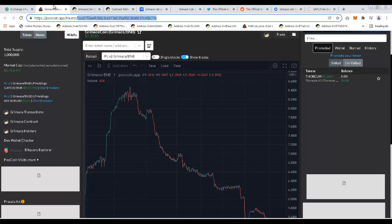My total rating for this token is 7.5 out of 10 because of many factors to consider.